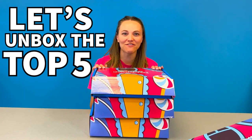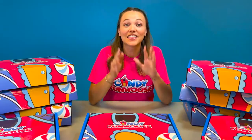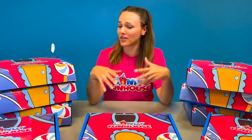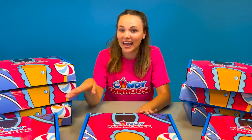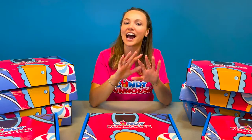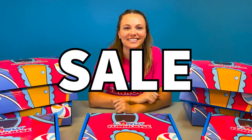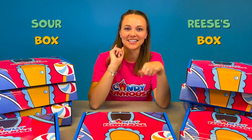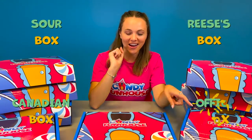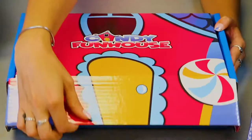Let's unbox the top 5 fun boxes at Candy Funhouse. The fun boxes are the perfect gift to either treat yourself or to give to someone else. Each one is individually themed. And because it's Candy Fun Month, for the entire month of August, they're on sale. The fun boxes we're unboxing today are the Sour Box, the Reese's Box, the Canadian Box, the Office Box, and the Birthday Box. Let's unbox the Sour Box.